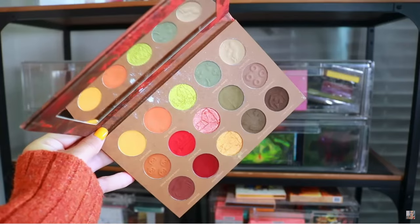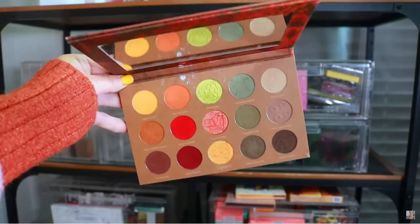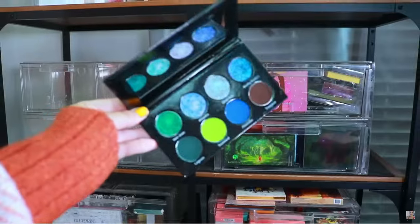We have a Nomad Cosmetics. This is the Hudson Valley palette. You guys know I'm already holding on to this one. No way, why would I part with this? It's too beautiful.